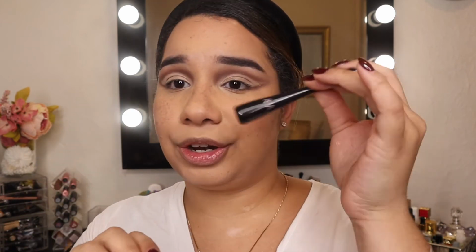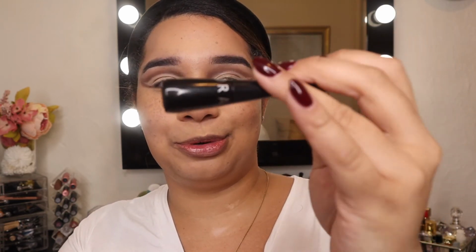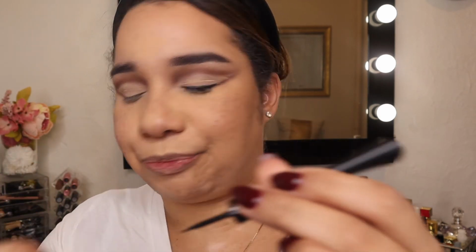So the eyeliner that I'm going to be using is my Sephora colorful eyeliner, waterproof. And this is in black. This is a 60s inspired look. This is the perfect eyeliner for this look because it's super black and it dries matte, and I can just imagine that back then the eyeliner that everyone was using was somewhat like this one right here.